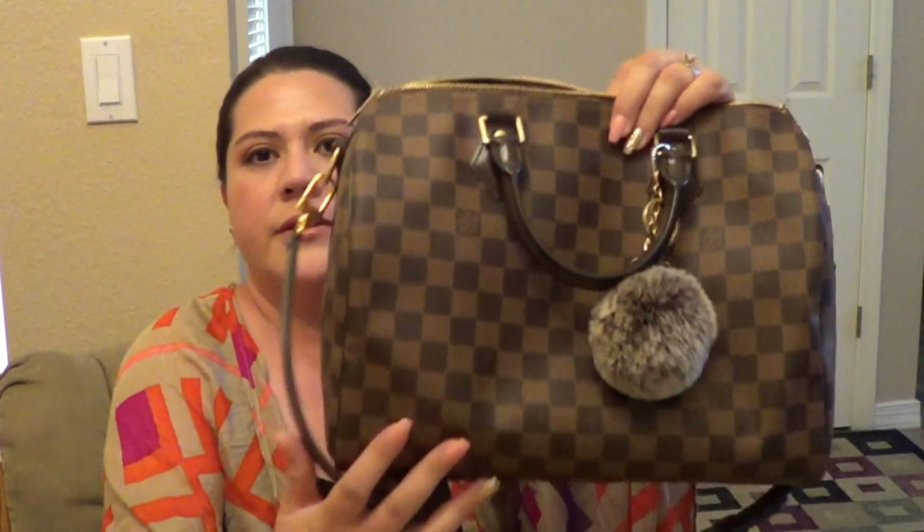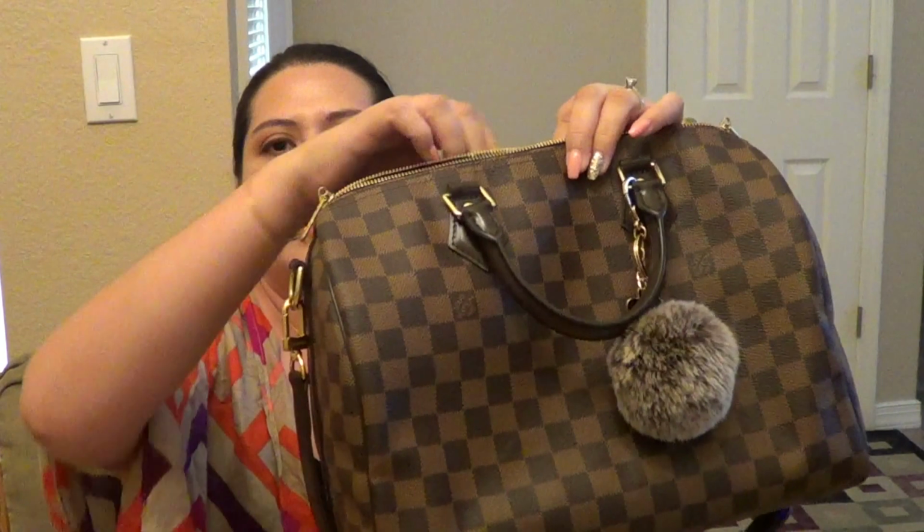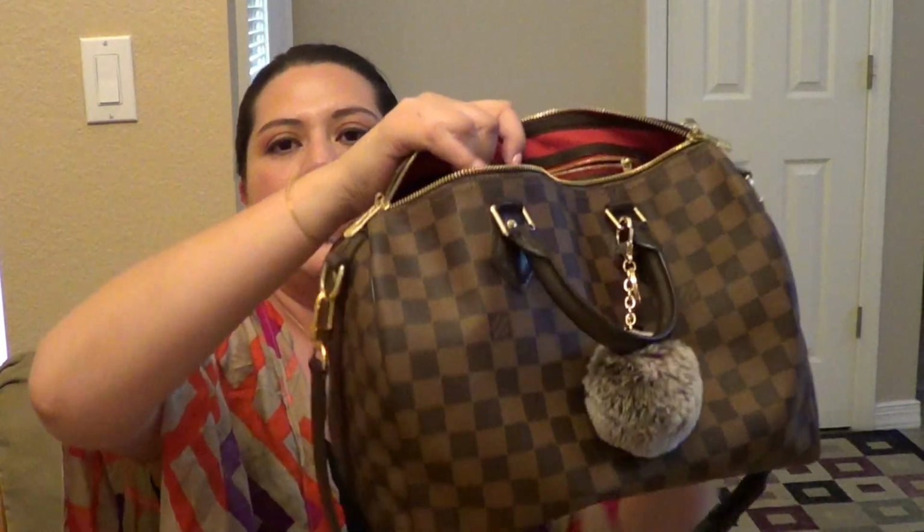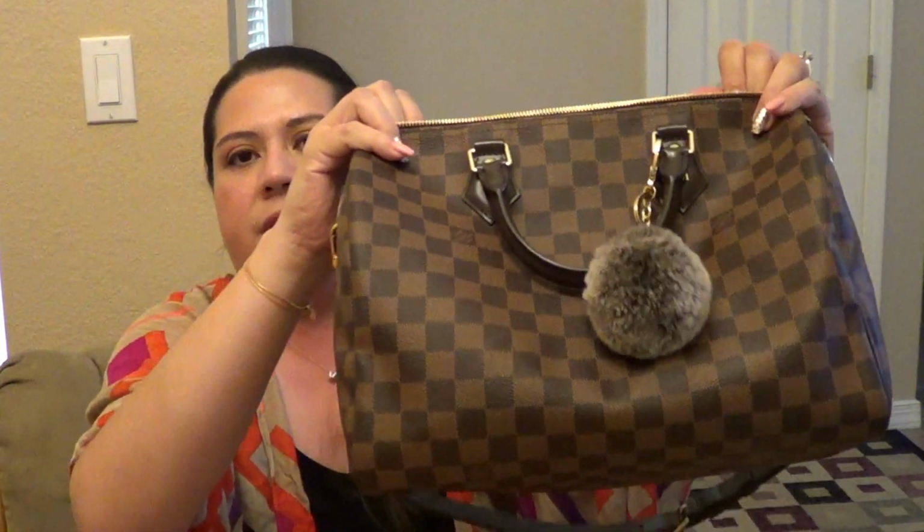Let me check on this end. I don't know if that makes any sense to you guys. But for me, when I have the base shaper in there, it just makes it easier for me to push my items around. So the base shaper's in there, and I can just put my hand in and feel around a little bit better to find the items that I need.